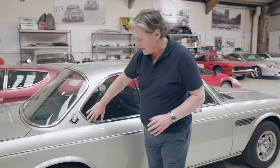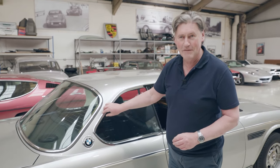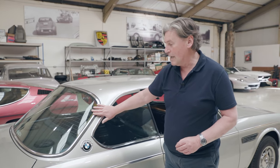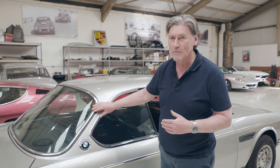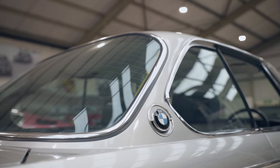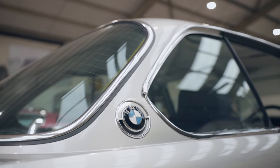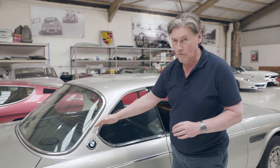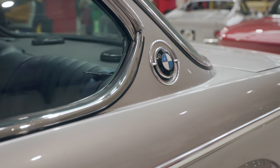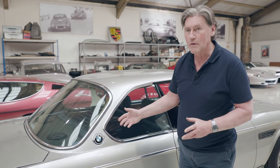Another interesting part is this. If I were to mention a Hofmeister kink to you, you'd probably think of some dodgy belly dance move, but actually a Hofmeister kink is this. It wasn't invented by him, but he was one of the most famous protagonists of it. It was this design element where the C-pillar comes down and then kinks forward. It's one of the signature BMW things. Wilhelm Hofmeister was the head of BMW styling from 1955 to 1970. So this car was in his remit, really. But it's been hugely influential. A lot of cars have had it since. The Mark 1 Golf, I think a lot of the Golfs have had it, actually. And yeah, that's how it all started.